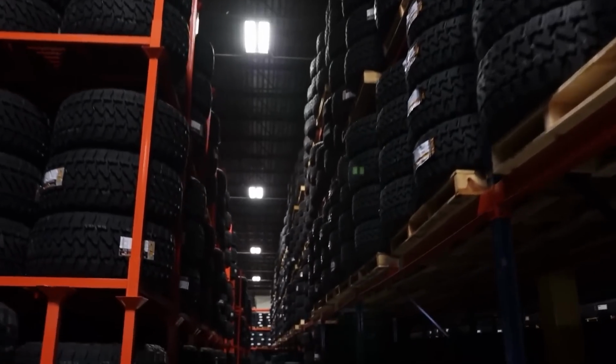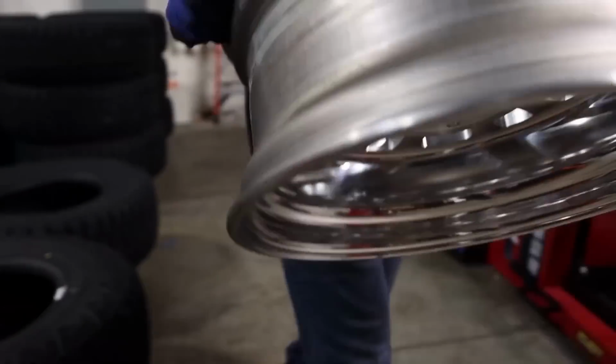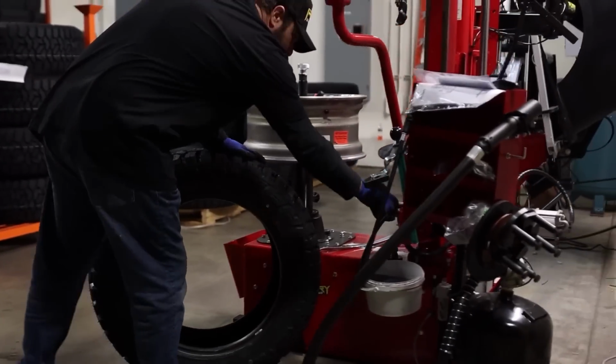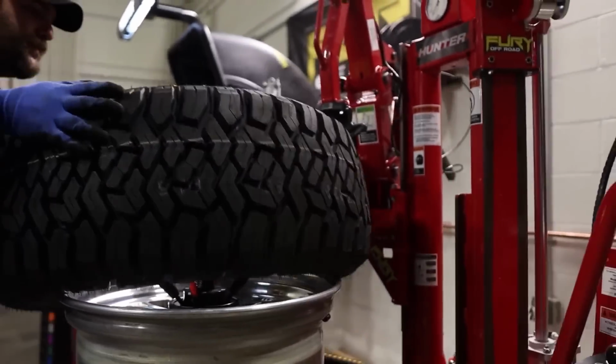By 2019, Fury Off-Road had outgrown its current facilities and were looking to expand. So in June of 2019, they did exactly that and moved into a 75,000 square foot location in Irving, Texas. This move gave them the capacity to house more than 30,000 tires in stock and allowed them to provide customers even better and faster service than before.